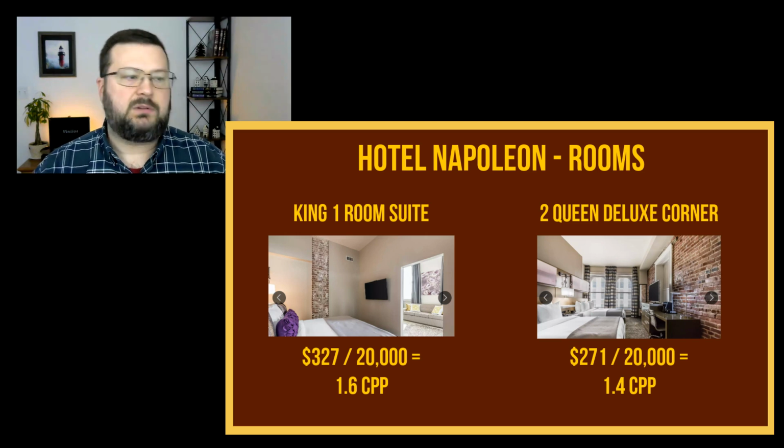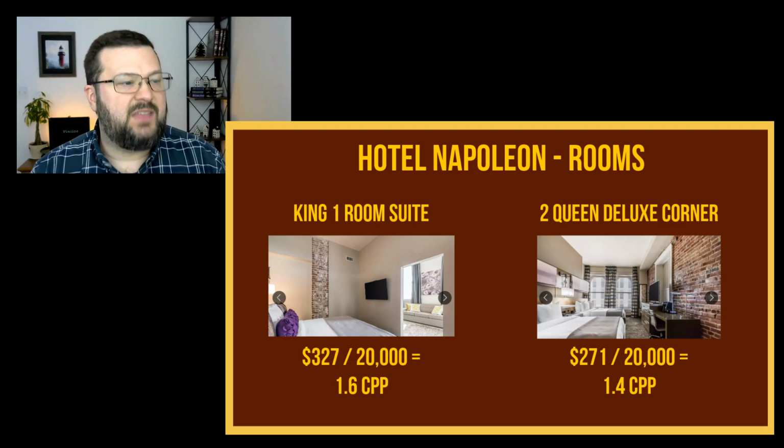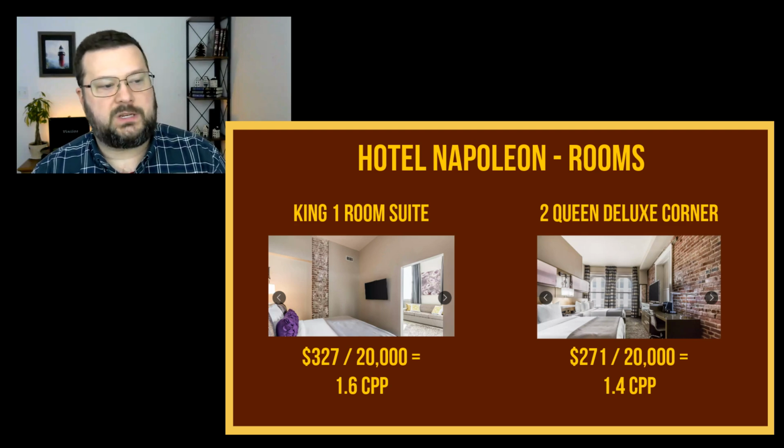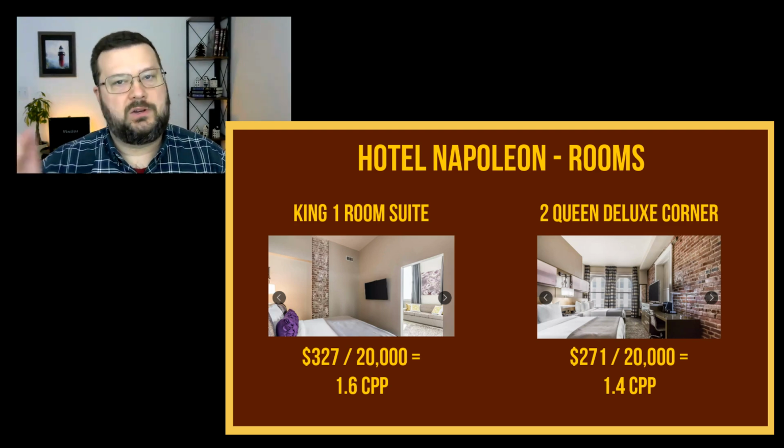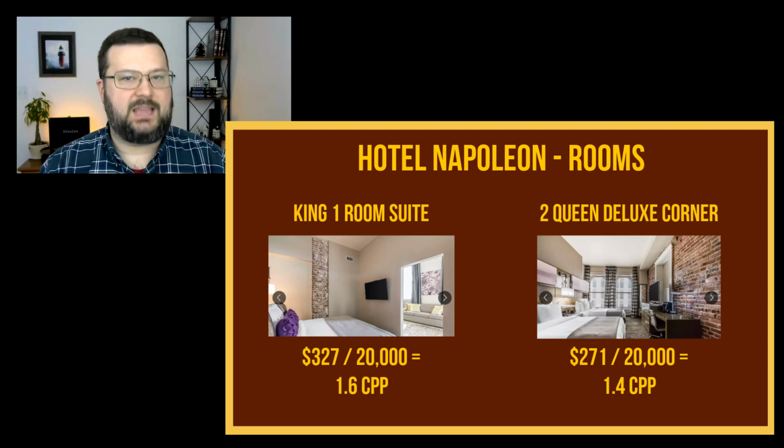It's a little smaller, not quite as much square footage and luxury, but you each get your own bed, and that's 1.4 cents per point. So choose your own adventure. Go out and enjoy that Memphis nightlife.